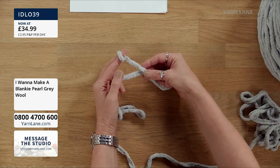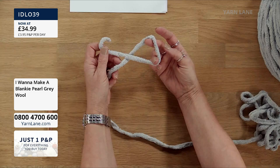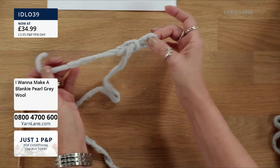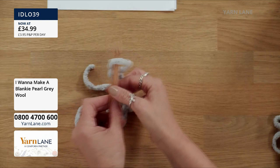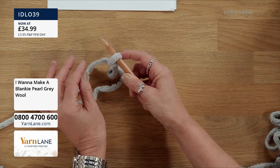So you take your tail and you lay it over your working yarn. So I put it over my three fingers, and then all I'm going to do is reach through that little hole that I've just made and pull the working yarn through. Now that's created a big loop. Now if I put my hook through that loop, I can then pull that to what size I want to pull it to.